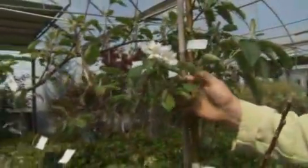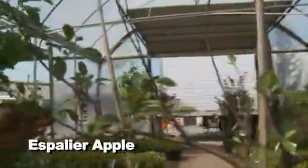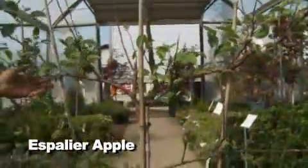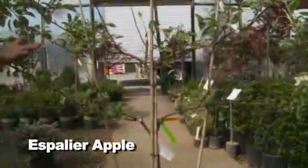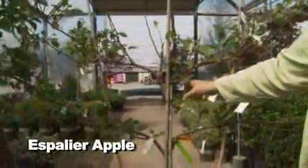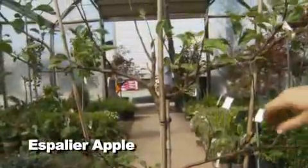Beautiful. And over here, this is an apple tree, same apple, but with the pruning technique, it has been made into what's called an espalier apple. What that means is they grow it horizontally. You can grow this right up against a wall or in a narrow place where you couldn't grow a regular fruit tree. And this is all done through training and through pruning. It's kind of like the grapevines in the Napa area. They train them in the situation that they want them to be.